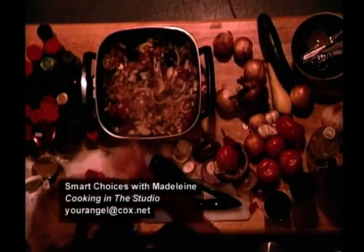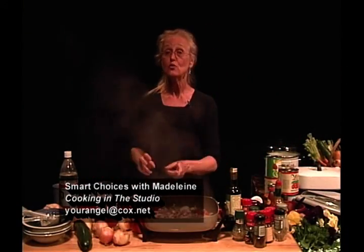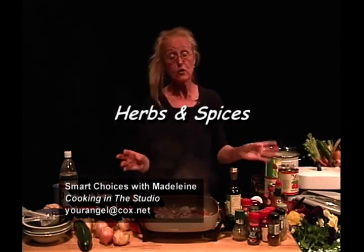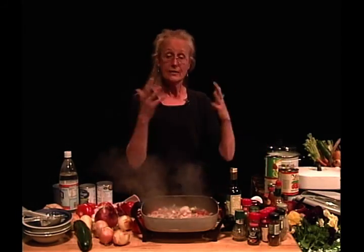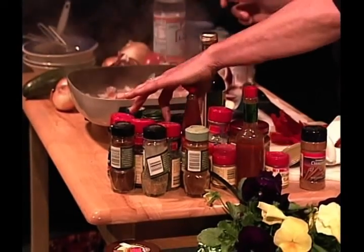How's that looking? Oh, I gotta start putting some spices. Okay, now you know I don't use salt, so I use tons of spices. And I never know what spices I'm gonna use. I just decide, they're sitting on the table. This is how I cook. It's a marvelous way to cook, and I love it.